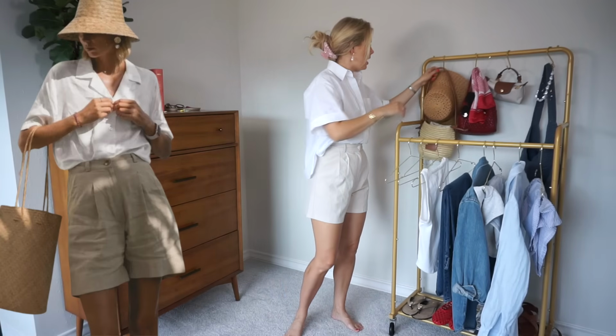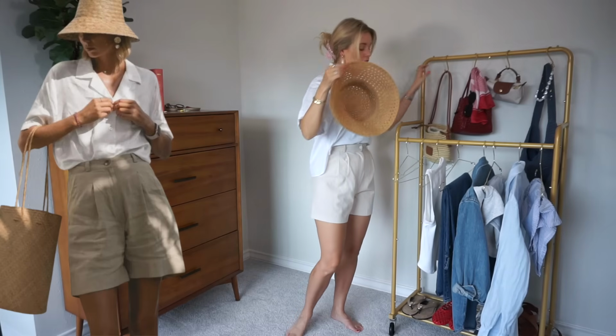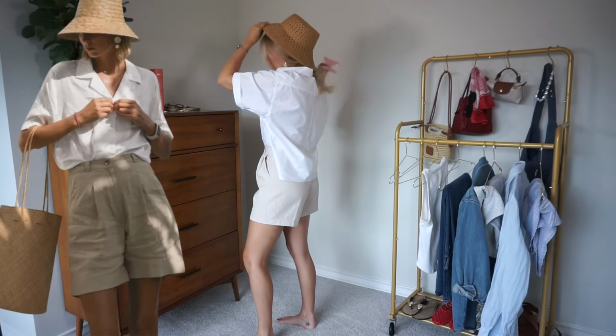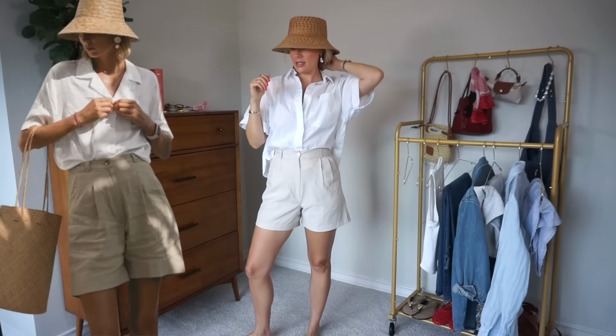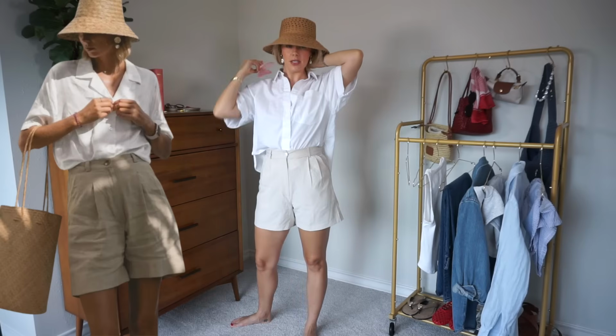But next up, she has a little hat, and these hats are my favorite for the summertime. I don't know if I'm gonna be able to put this on with a clip. I'm not, clearly no. So I'm just gonna act like my hair is tucked. I thought I had a French clip up here, but I guess I don't.